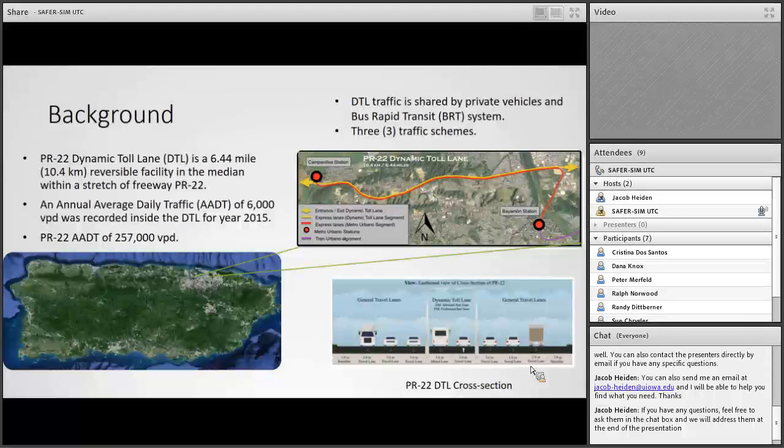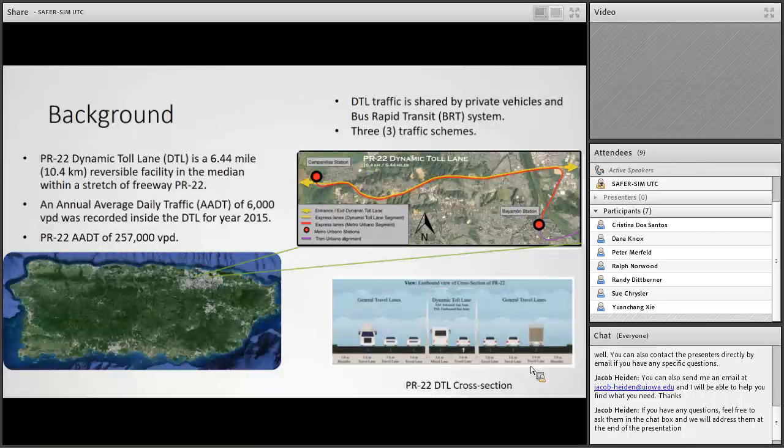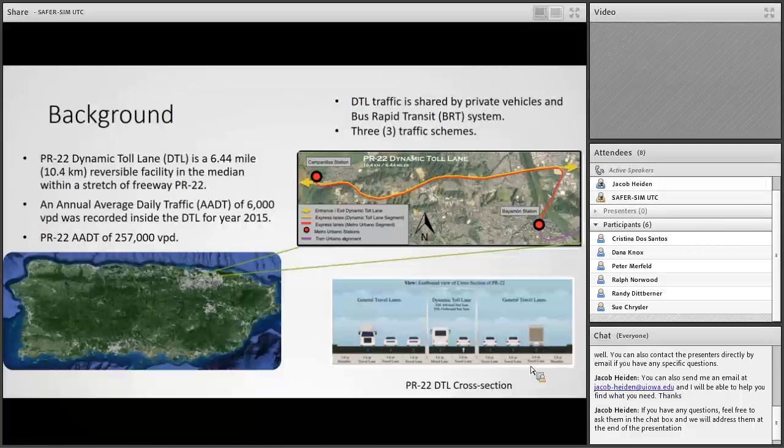Dynamic toll lane system along PR22 combines various congestion management strategies, including high occupancy toll lanes, reversible lanes, and congestion pricing. It is a combination of strategies that has also been implemented in various cities in the US. In Puerto Rico, it's operated as a public-private partnership. The PR22 dynamic toll lane and high occupancy toll system is a 2-lane reversible stretch. As you can see here in this cross-section, they're in the median of the expressway.